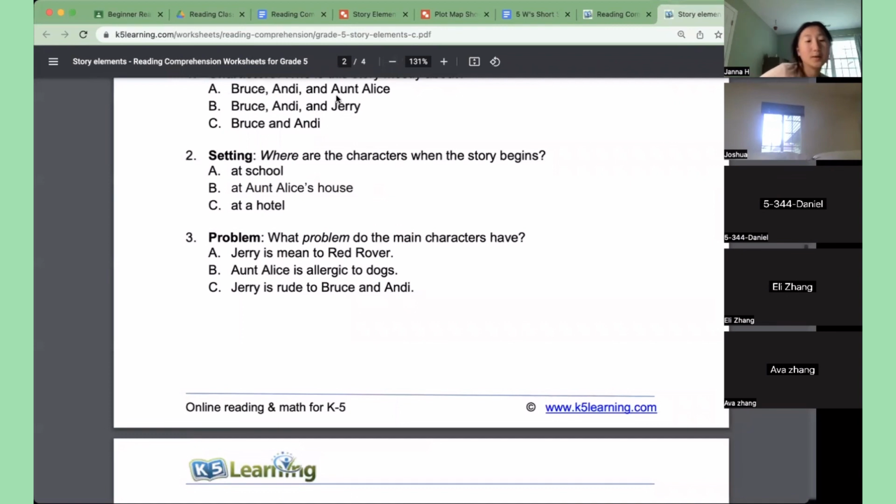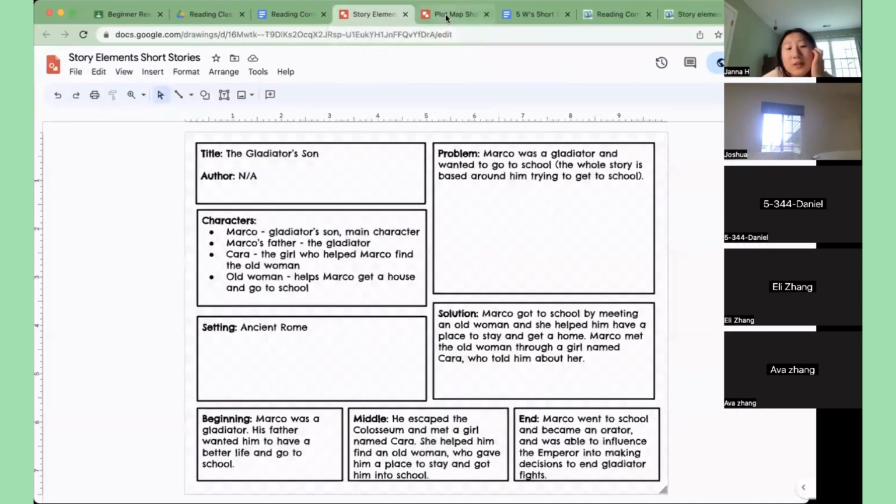Good. So the main thing the story's about is them trying to have a dog hotel at a separate place because Aunt Alice is allergic to dogs. So that's the main problem. Okay, let's move on.